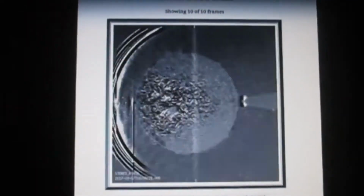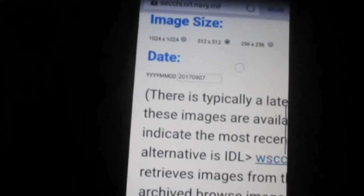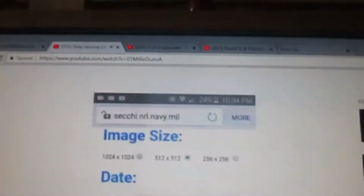Look at that crazy stuff. I was blank, like I said. I'm gonna back out of that. And that's how I came to that. Okay, so you guys are seeing it live.